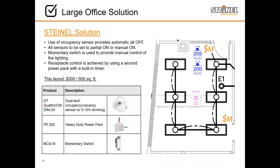So if you're doing manual on, for example, if you walked into the room, the occupancy sensor would activate the receptacle, not activate the lights until the user manually hit the momentary contact switch. So that's why we're using 2 different power packs, one for each load. One of the power packs will automatically put the receptacle on, and the other is programmable to either partial on or manual on for the lighting load. Thank you.